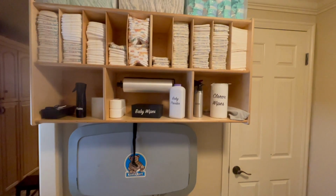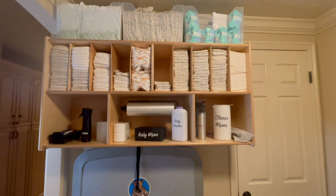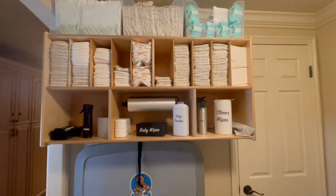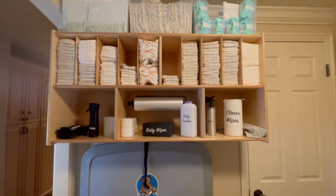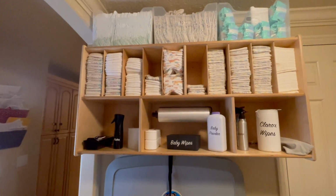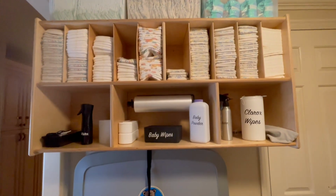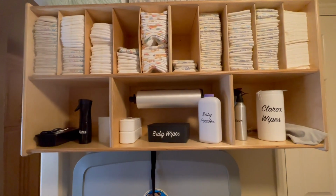So in my changing station, I have my extra diapers on the top, the large ones, and then the smaller ones, and then extra baby wipes. We haven't labeled them, but I have my bigger ones on the left, the smaller ones on the right, extra changing pads on the far right, and then swim diapers in the middle. The middle section is for my changing supplies, bags, powder, wipes.